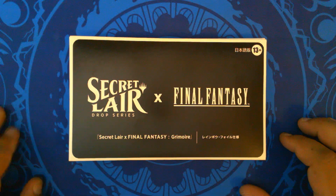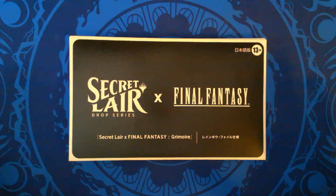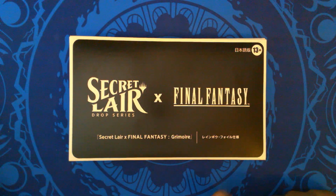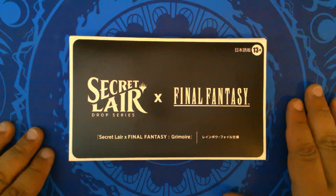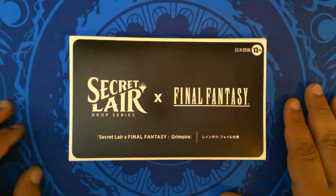This week we have all three of the Secret Lair Final Fantasy Grimoires that I was able to get my hands on. The previous episode would have been the English Rainbow Foil. This is the Japanese Rainbow Foil, so let's get into it.